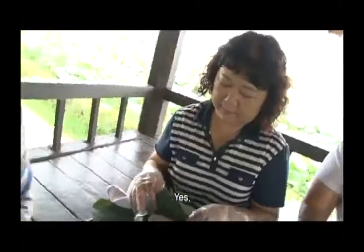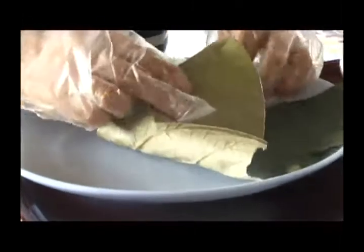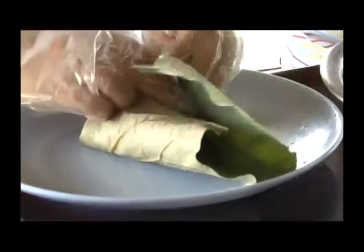Alright. Wow. She's going to show us how to wrap. So this side, okay, from the right, and then we do the same on the other side, and we wrap it up, and we close. Oh, it's like a small pocket.